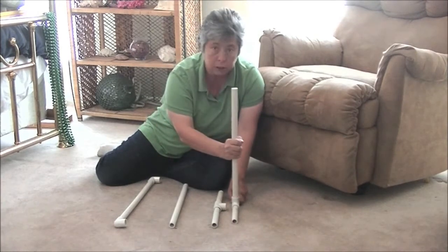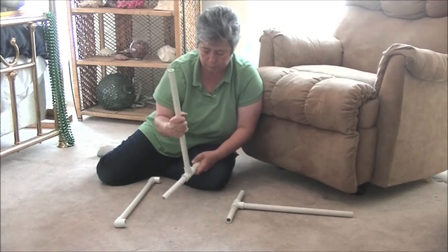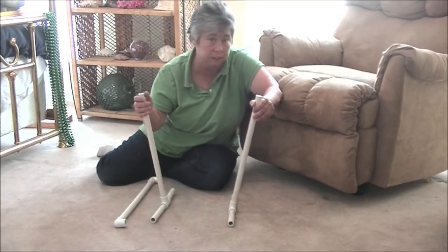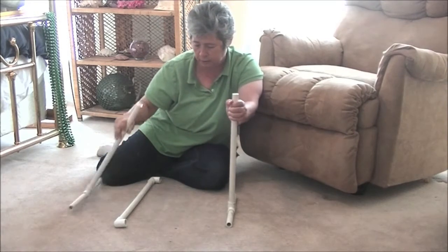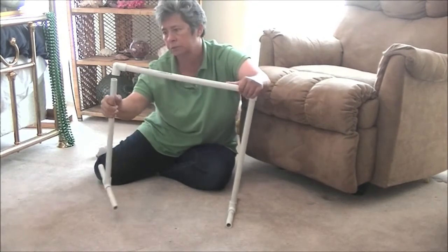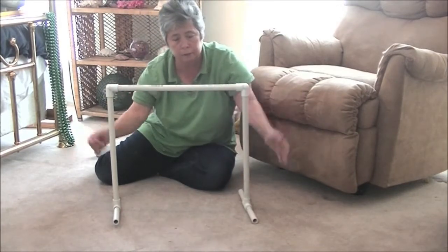Assemble the legs to the feet using the T-connector. You can glue them in place using PVC glue, but that's an extra step that's really not necessary. Then you connect your top using your 90-degree elbows. And then voila, you have your hoop.